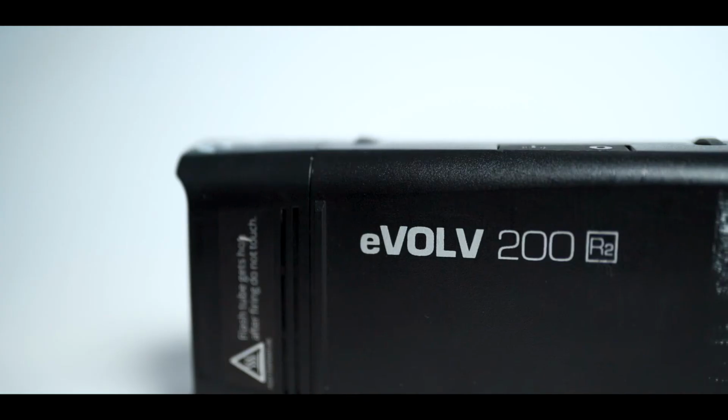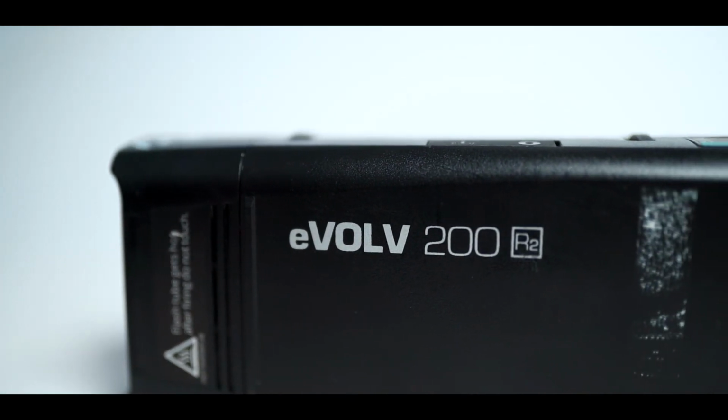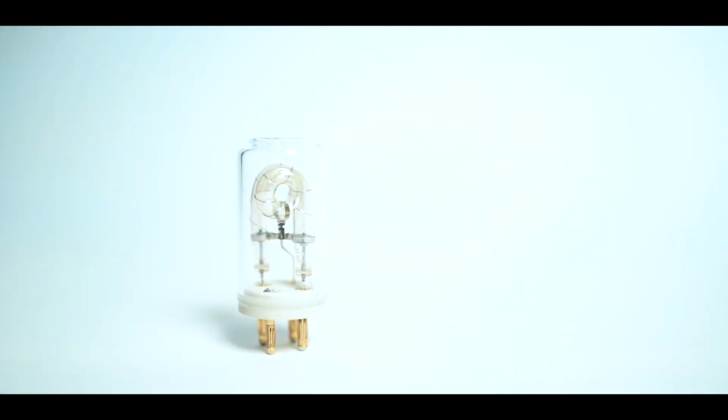I took a Zhiyun Weebill S for video stabilization and a very small softbox by Glow that has a very small footprint while it's compressed. It also has an attachment that goes directly in the bulb mount of my Godox AD200 instead of going into a Bowens mount. And of course, as I mentioned, I took my AD200 strobe to get some cool portraits of my family as well.